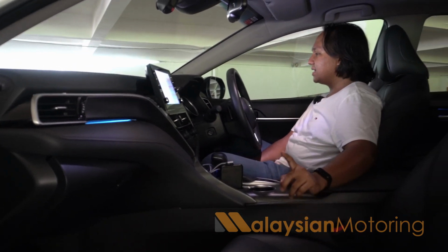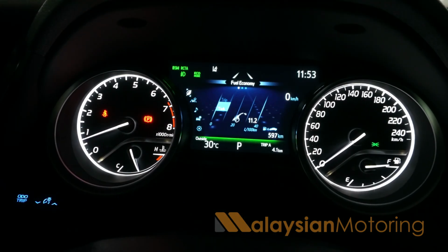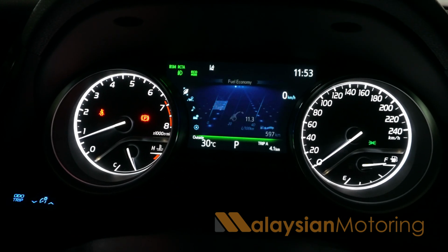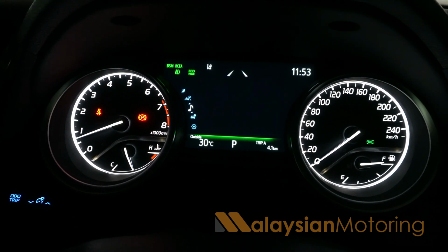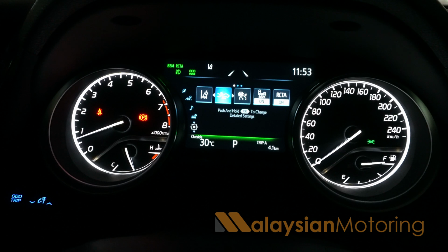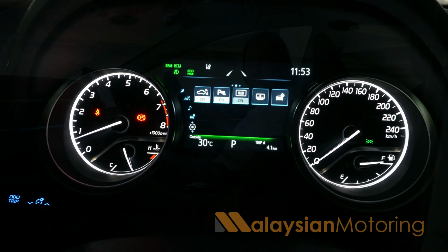The one thing that this car doesn't have, two things actually, is it doesn't come with a digital instrument cluster, which is okay because the digital screen in between the analog dials is very bright and very crisp, which means you can get all the information that you need rather easily. And because the dials are very clear, it's very easy for you to figure out both the engine and vehicle speed without too many issues.